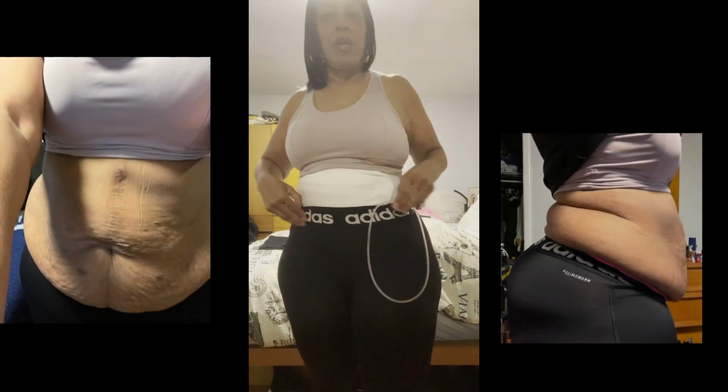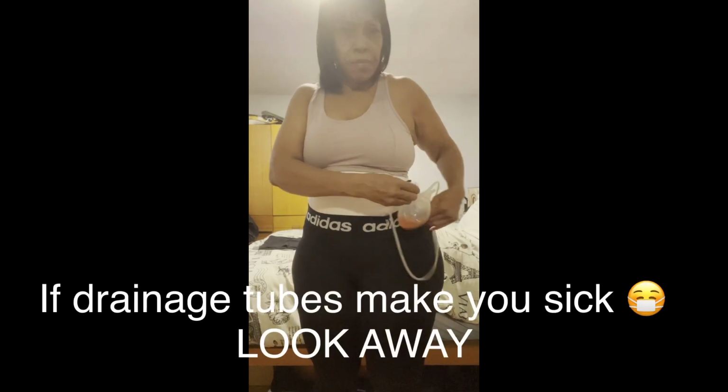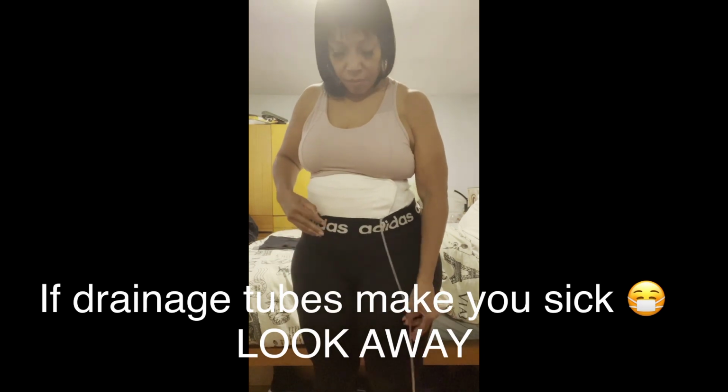All right. So as y'all can see, this outfit right here is what I had on in the pictures that I'm showing. You can see how it looks. You can see the drainage tube hanging out. So I'm going to do this in a tasteful fashion. Okay, let that hang. Pull this down.